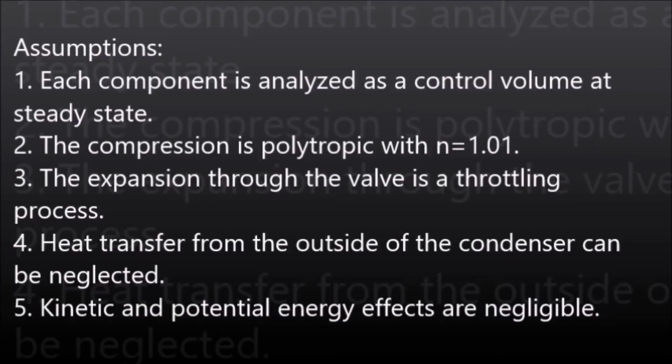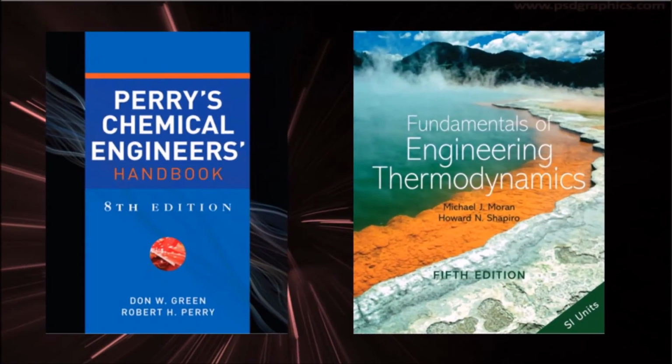The compression is a polytropic process, given the condition that PV raised to 1.01 is constant. The expansion through the valve is a throttling process. Heat transfer from the outside of the condenser can be neglected, and kinetic and potential energy effects are negligible. In this problem, we are going to present two solutions. One is based on the Perry's Chemical Engineering Handbook and on Fundamentals of Engineering Thermodynamics by M.J. Moran and H.N. Shapiro, 5th and 2nd edition.